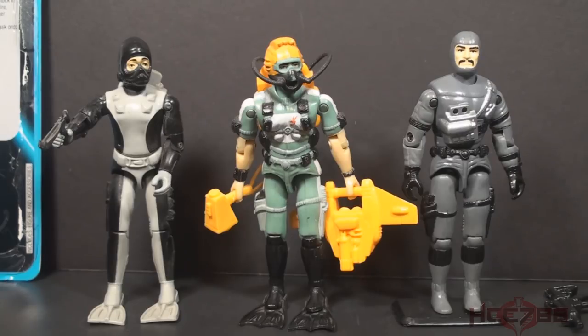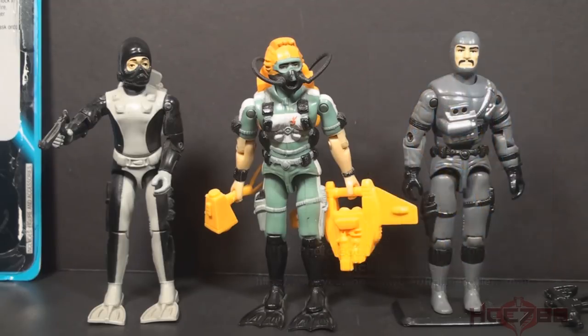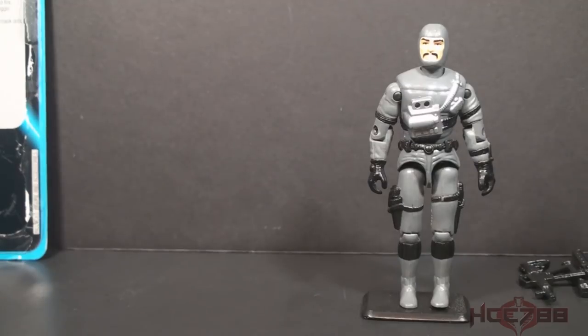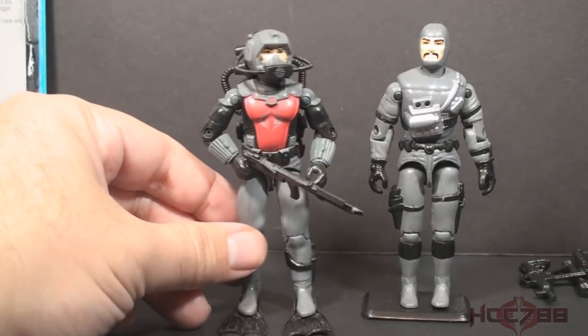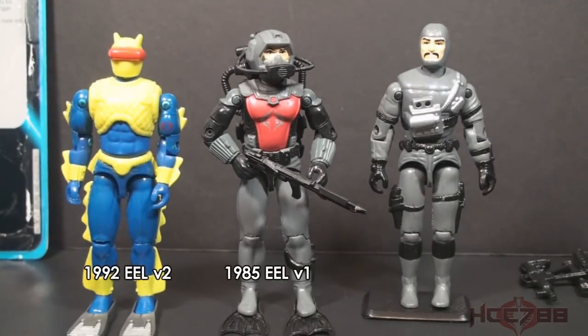They finally got a SEAL that wasn't in diving gear with Tracker from 1991, but he was wearing his workout clothes. Weird. Special mission at the gym, I guess. They could have changed it up with Shipwreck, but they went right back to the frogman role by putting him in a diving suit. What would be Shipwreck's Cobra equivalent? Most likely the Cobra Eels, in their various incarnations.